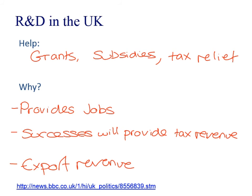So just a bit of a brief overview and history. Research and development in the UK, we're quite strong at it actually. We've got a bit of a competitive advantage over it, I would say. And the government do help businesses with this, through grants and subsidies and tax relief. They do this because we're good at it and it provides jobs for our economy. And if a business is very successful, they earn lots of profit, they might pay lots of corporation tax, and that's tax revenue for the government. And also we can export these products and bring more money into the country as well.